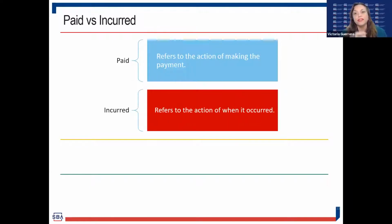So you as a business owner incurred the expense of your employee on the day that they worked for you. You incurred the expense of the light bill on the day that you utilized the light. So that's the difference between paid and incurred.